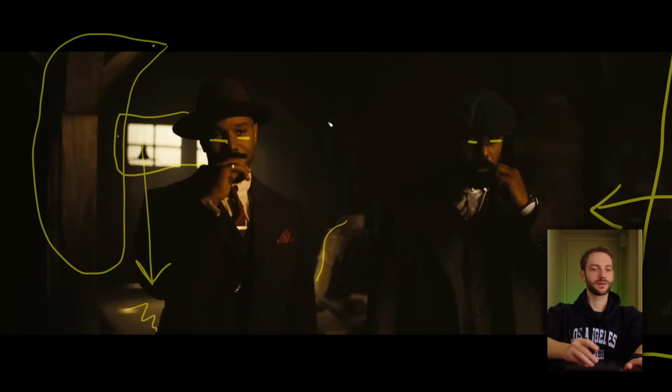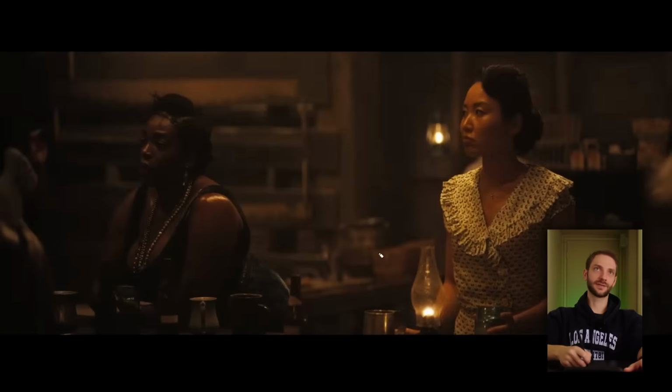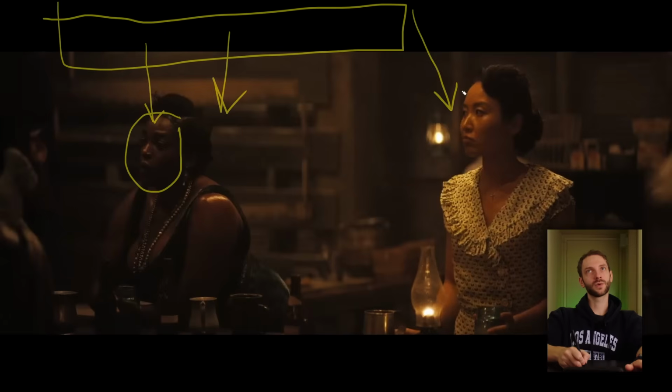It just looks really nice. They use this type of overhead light a lot. It's this huge light source coming from above, hitting everything. You can tell the direction of the light by the way the shadow is casted in her eyebrows. It's coming from above. It's hitting her as well. So it kind of splashes everywhere, really.